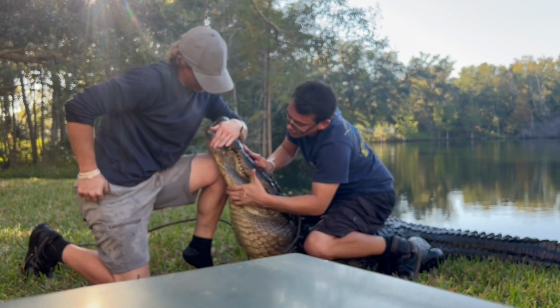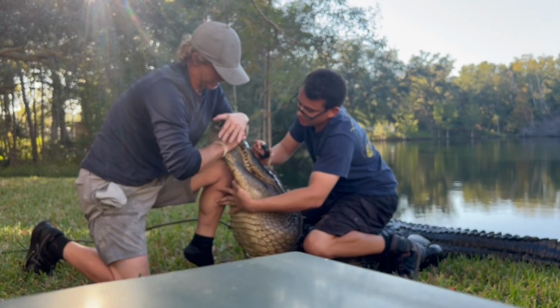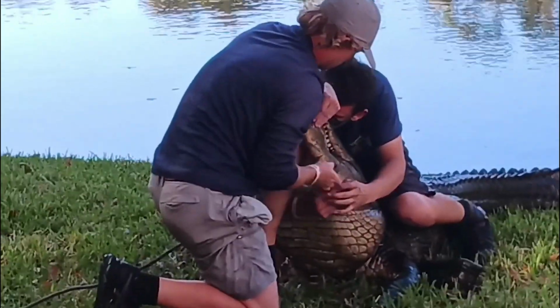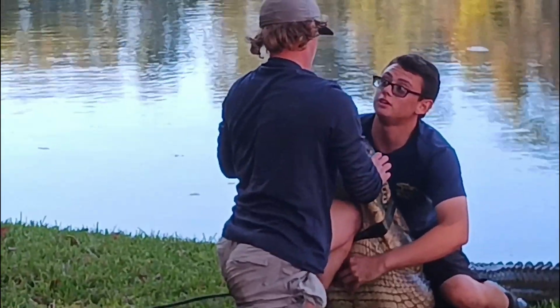Look how much I'm trying to push those jaws together. Easily probably one of the strongest jaws of an alligator we've ever caught. I've never had to try that hard, even on the 11-footer. I never had to try that hard to pull down those jaws. Don't try this at home with electrical tape, okay? This is all they had at the moment.